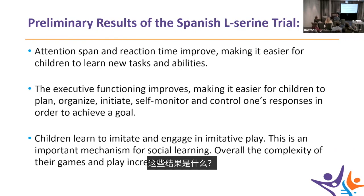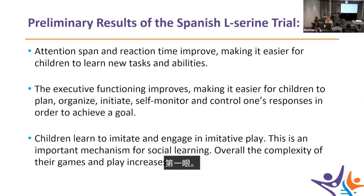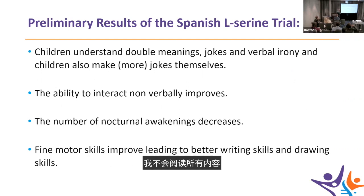And what are these results? At our last GRIN Europe conference, she gave us a first peek. Attention span and reaction time improve, executive functioning improves, children learn to imitate and engage in imitative play. I'm not going to read everything because that won't work time-wise. Children understand double meaning, the ability to interact non-verbally improves, sleep improves, and fine motor skills improve, which leads to better drawing skills and writing skills.